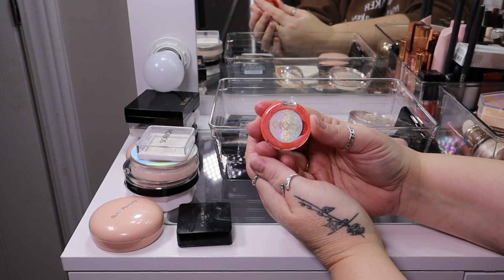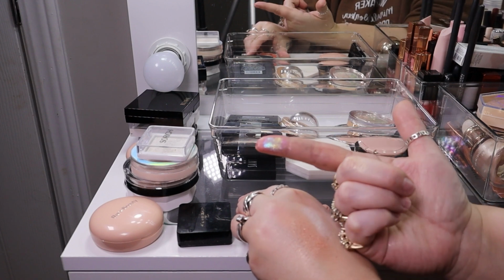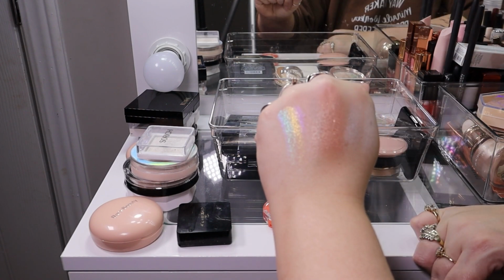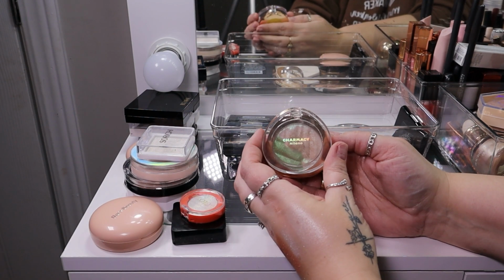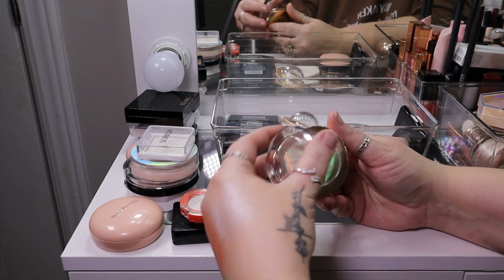This is probably the coolest highlighter that I have. This is from Chloe Orr. This is like a rainbow highlighter, so she's stunning. She can swipe on like a rainbow, and it is so pretty. I love the different shades to this. Beautiful.